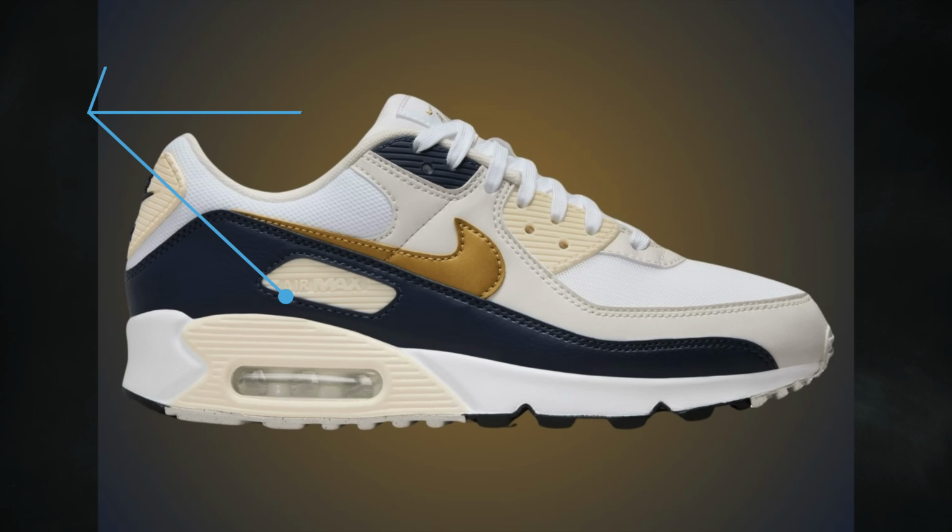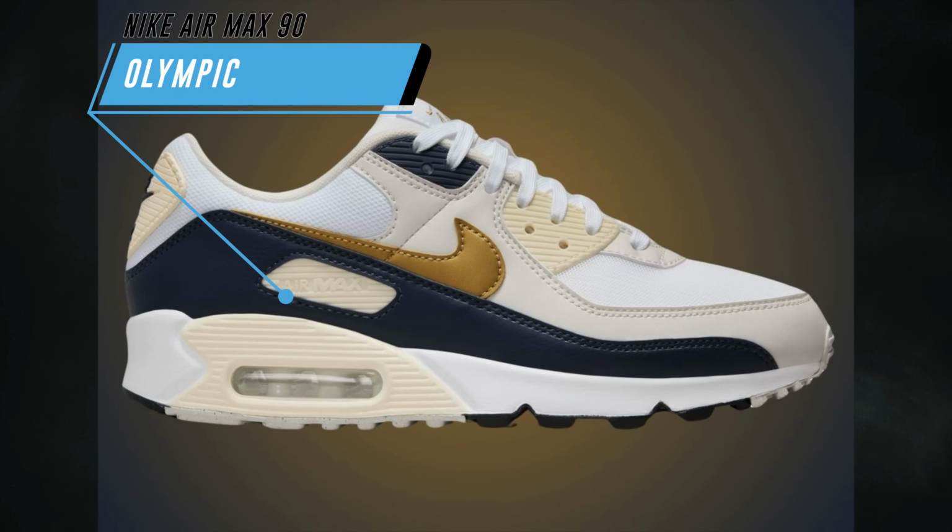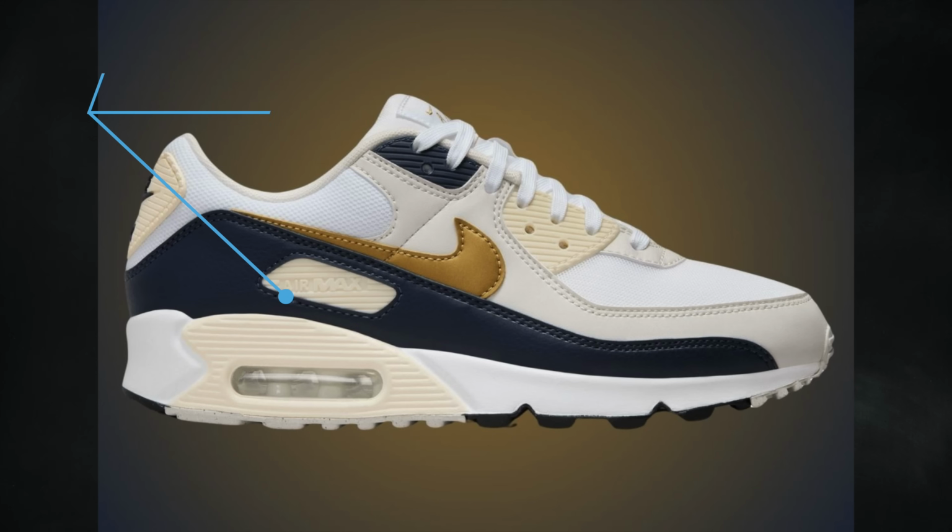The Nike Air Max 90 will also join the pack, and this will be a women's release. They feature a white, navy, and coconut milk color combination. And again, they drop on July 12th. The retail price will be $130.